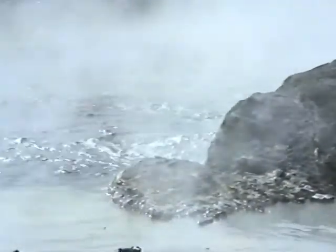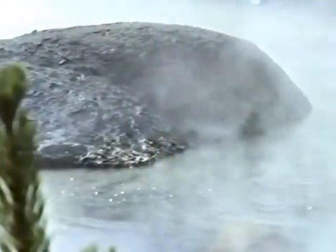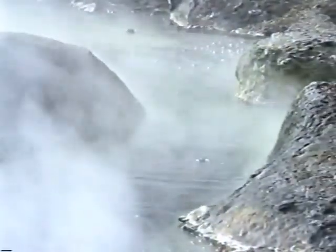And being this close to the geyser basin, we were all a little concerned about what we were breathing besides heavy smoke. But it apparently was no problem.